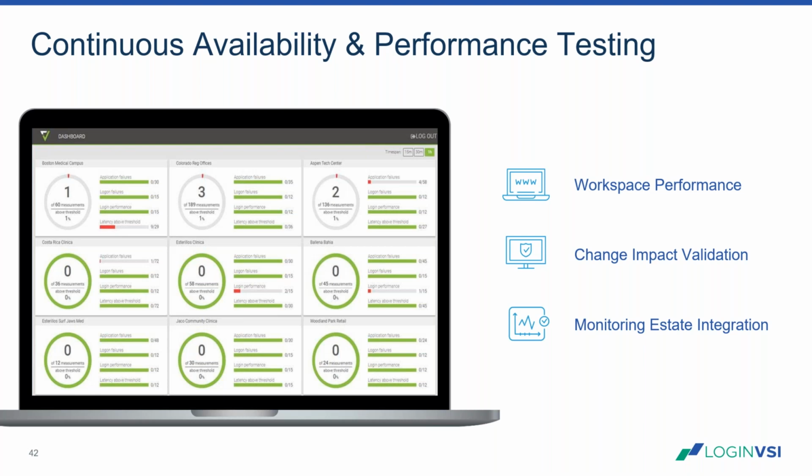It's basically a virtual user that can log in from any remote location around the world to that compute resource or that desktop pool, and it will report on, can I get to the resource? Can I log in?